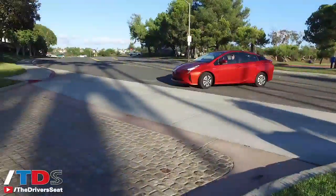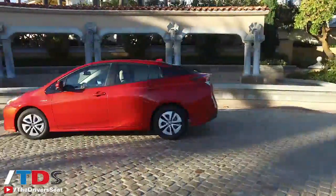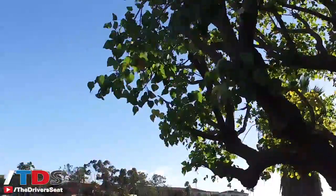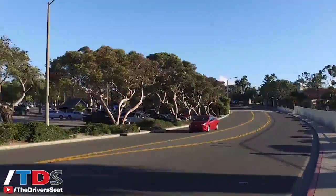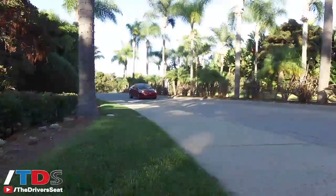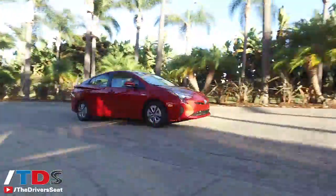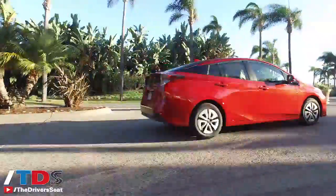New for the 2016 model year, the Prius 2 is now available as an eco model, and it gets 58 miles per gallon in the city, 53 on the highway for a combined average of 56. All other Prius models will get 54 miles per gallon in the city, 50 on the highway, and 52 combined.